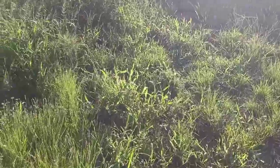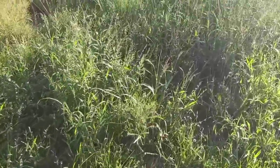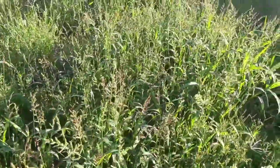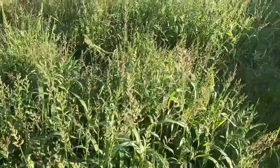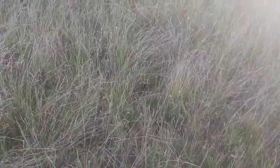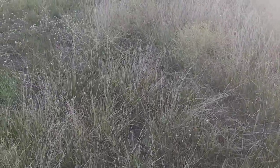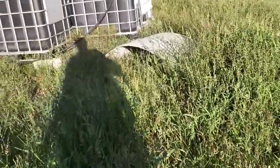And when I did let my friends' horses and cows in here, the first thing they did was smash down this really nice grass. And they completely left this stuff. They didn't want to have anything to do with that stuff, which was the stuff I was hoping they were going to eat, and they didn't, which is really unfortunate.